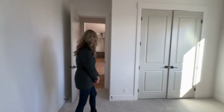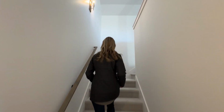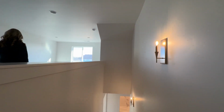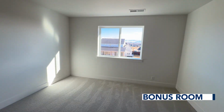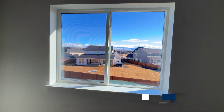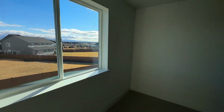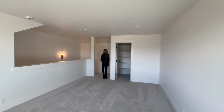Let's head up. Nothing really going on in this room. Nice little turn. That's a cute light. Oh, you've got a good view up here of the mountain. Heck yeah. The bonus room is usually over the garage. This one's right over the kitchen and dining, because the stairs were in the pantry. That's right. Okay, again, there's no light on yet, and it's nice and bright up here.